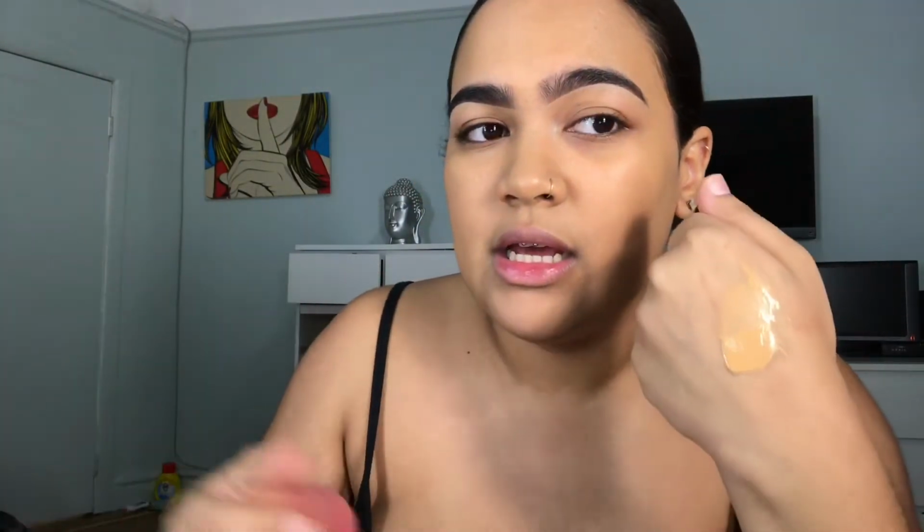So beauty blender must. It's like $7, the L'Oreal one. And all you need is like a little pea-sized foundation. Like, as you can see, I just did my whole face and I still have some left. If you have excess, you always want to blend it down to your neck, because you don't want to have 5 different colors.